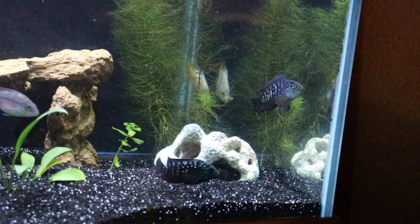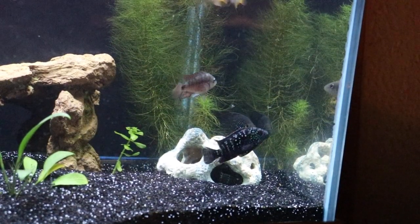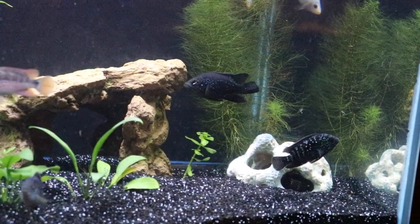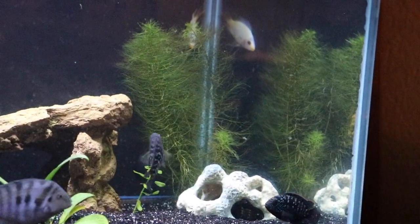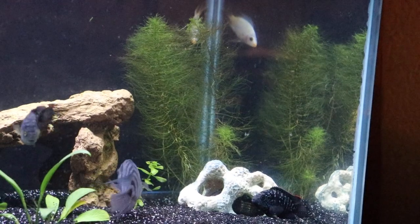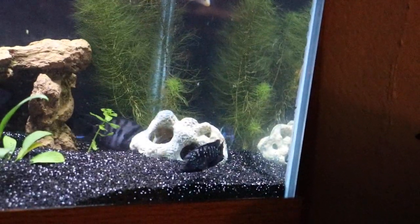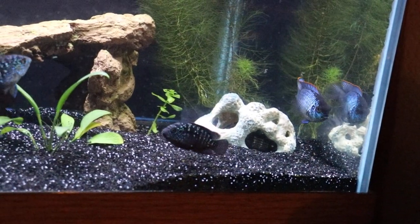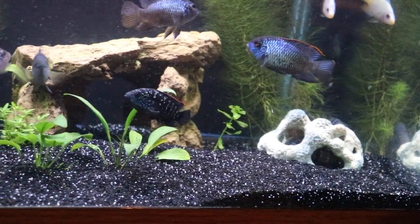Here we have a red devil who's really white. And then we have our Paul and I. We got them both at Aqua Life Aquarium. And then if you look down here at the gravel, I have my Jack Dempsey. We got him at PetSmart.